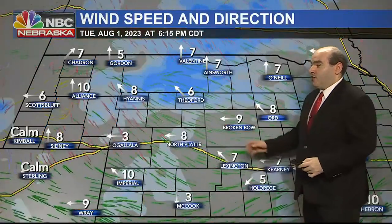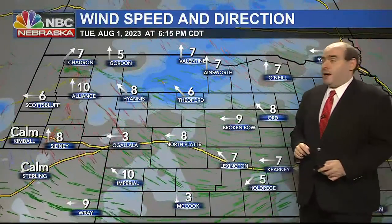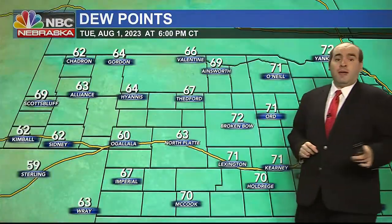So here's a look at that temperature outside right now. So we are at 82, the cool spot at Broken Bow in Lexington, mid-80s at Hyannis and Thedford, closer to 90 at Ogallala and at Imperial, with the winds east or southeast around 5 to 15 miles per hour. So that's keeping us warm and humid.